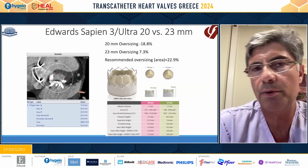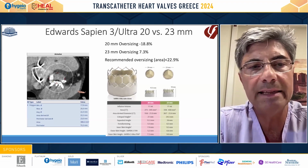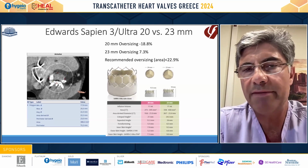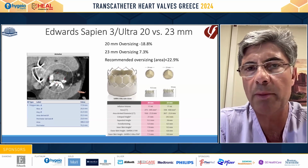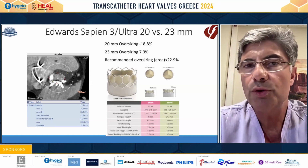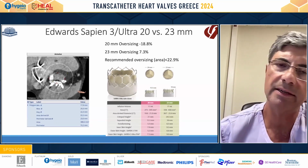So if we are dealing with the 388 area, the most probable and evident solution is to go with the 23 valve, which will approximately have an oversizing of 7%. We can also use the 20 millimeters, but then it's slightly undersized.